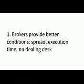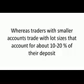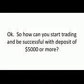Brokers provide better conditions: spread, execution time, no dealing desk. 2. Traders with larger accounts will usually deal in lots that make up a smaller percentage of their overall deposit, about 1 to 2%. Whereas traders with smaller accounts trade with lot sizes that account for about 10 to 20% of their deposit. 3. Traders have access to more information, Forex analytics, etc.